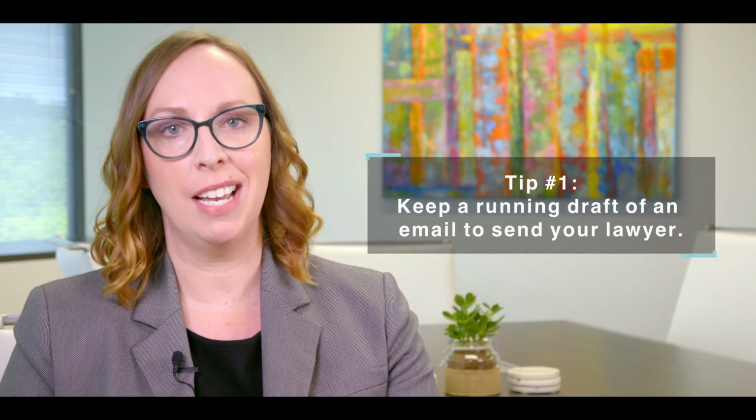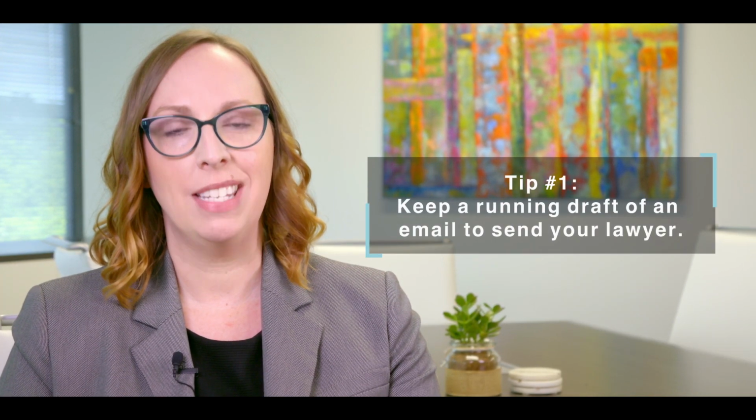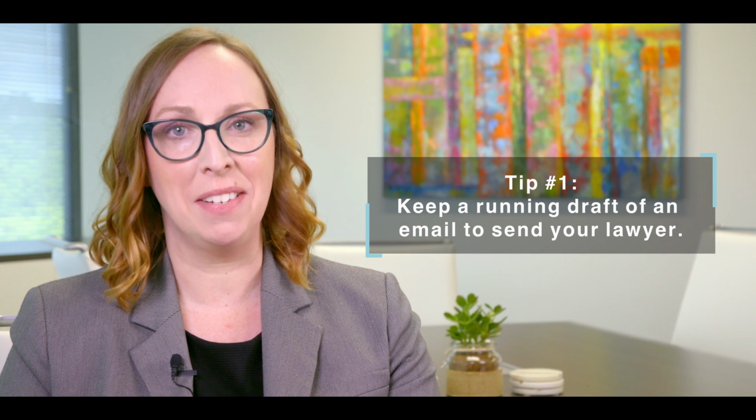The first thing a client can do to keep costs down is to keep a running draft of an email to send their lawyer. It's very easy to send multiple emails in the moment when you have a question. Those emails can add up and be expensive. The best thing to do is keep a draft running and add questions throughout the week.